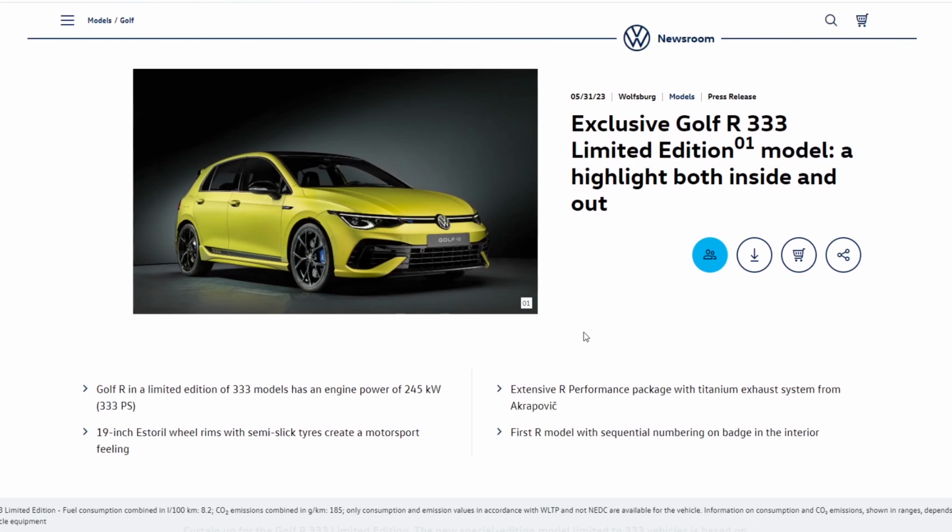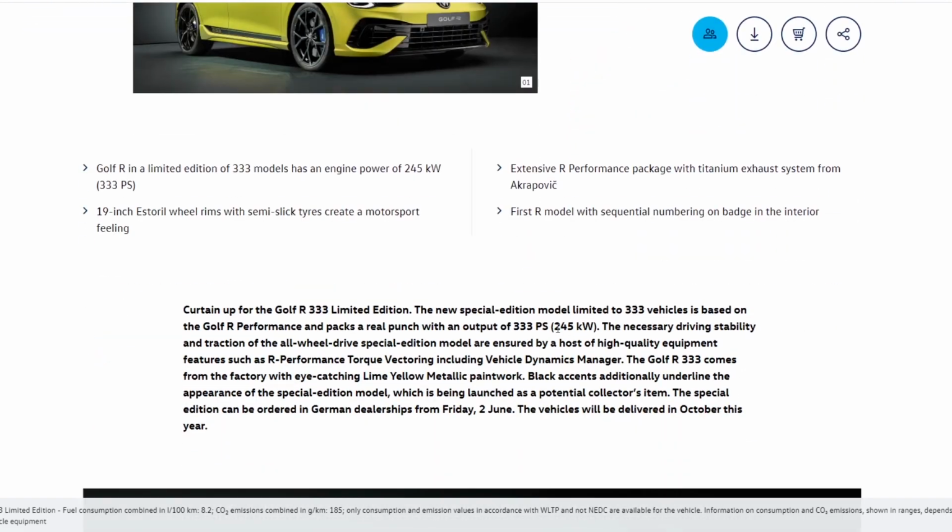Now that does increase the value potential of this car, and that's quite important because when I get onto the price of this car, you'll be quite surprised. In fact, we can get onto the price of it now. So in euros, this car is about 76,000 euros. It is only available in Germany, and it's available from German dealerships on Friday, the 2nd of June.